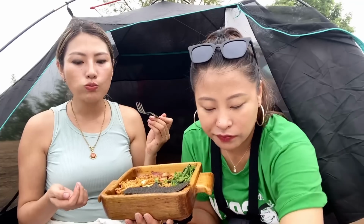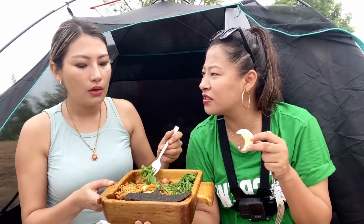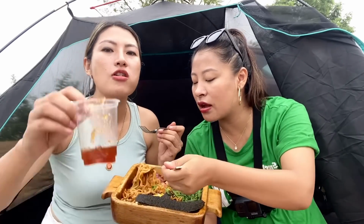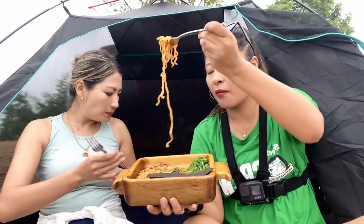Good. Oh yeah, let me try with the dip. It's the dip for all of the Vietnamese rolls. Yeah, it's one of the best. It's my favorite actually, especially for barbecue. It's really good, sweet chili sauce. It's sweet, it's spicy, it's a little bit sour. Perfect for barbecue. I'm going to take more.